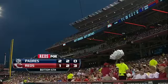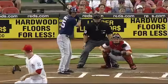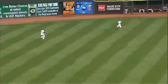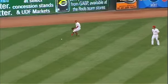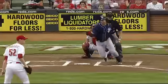In Northern Kentucky Honda dealers, let's take a look at our Honda game summary. All the scoring occurred in the 1st inning. Cingrani got the best of Venable there. He jammed him, but Venable hits it into left for a hit, and then it scoots between the legs of Paul that scored Denorfia, who led off the game with a single. Padres take a 1-0 lead.